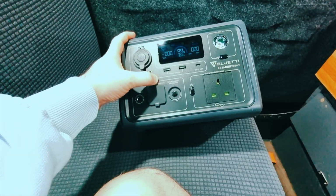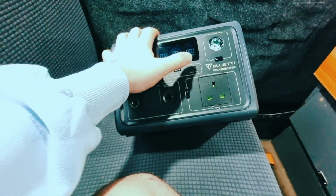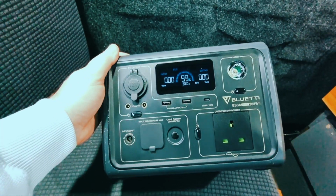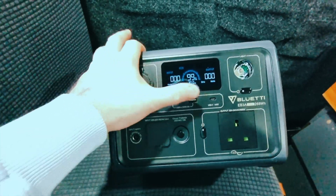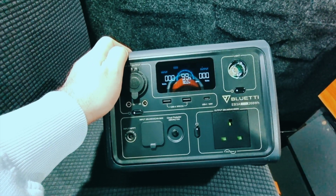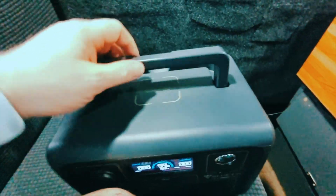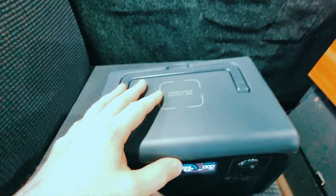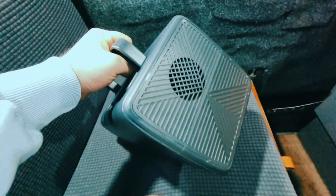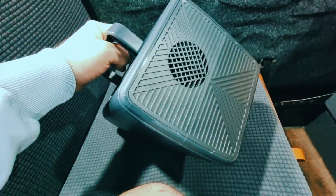2 USB A's and a USB-C 100 watt USB-C charging port, and as you can see the display, it's just similar to the EcoFlow, giving the percentage, how many hours, input, output. But aye, that's pretty much it. And also you can charge your phone on the top of it, which is pretty cool. But other than that, that's pretty much it. You know, there's nothing on the back, it's just a solid unit, nothing on the side apart from the intake fan. So is it better than the EcoFlow?